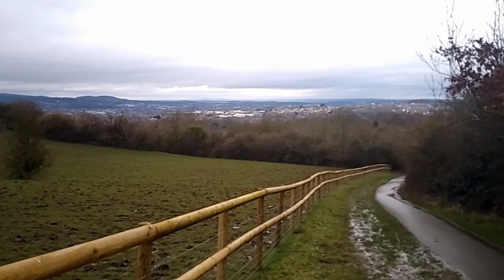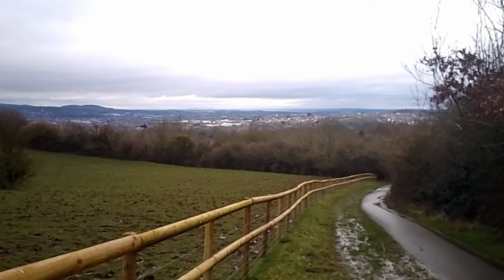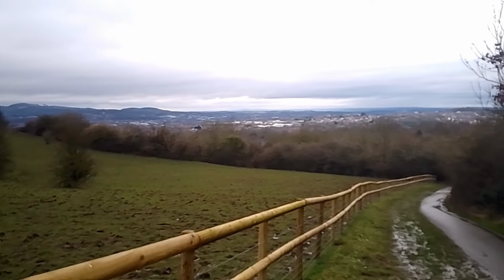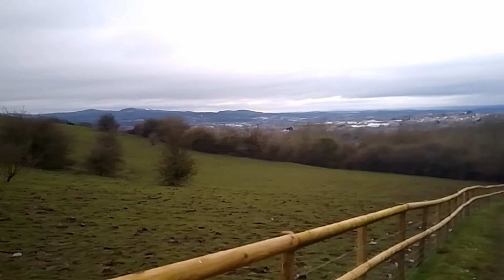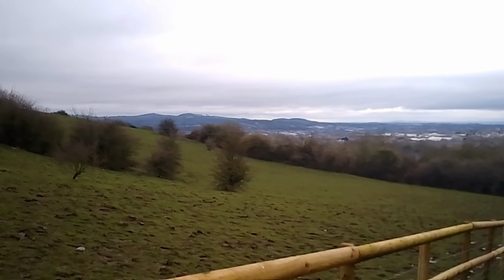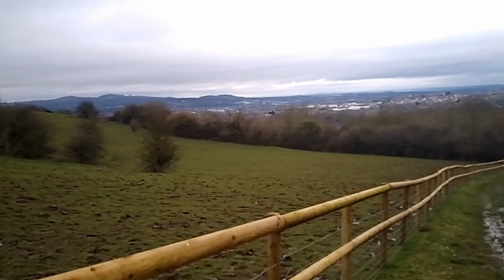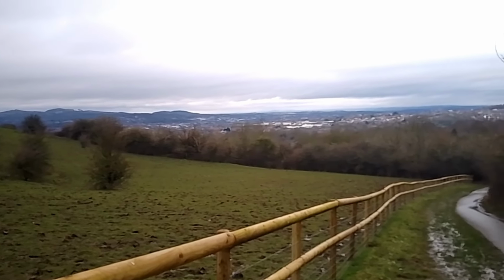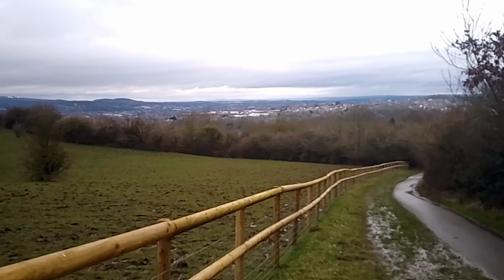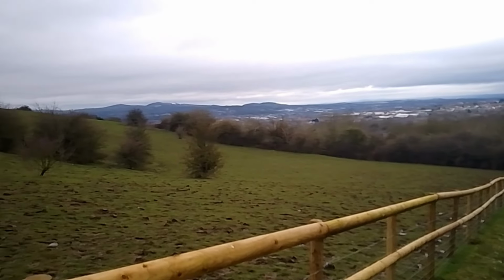Now that is what you call a view. You've got Netherton to the right, you've got Merriel in the distance, you've got the Malvern Hills just over there. Wow, it really is like climbing Mount Everest coming up here. It's definitely recommended by me to anyone if you fancy walking. I mean, look at that, that is just spectacular. You can see for miles and miles. Wow.